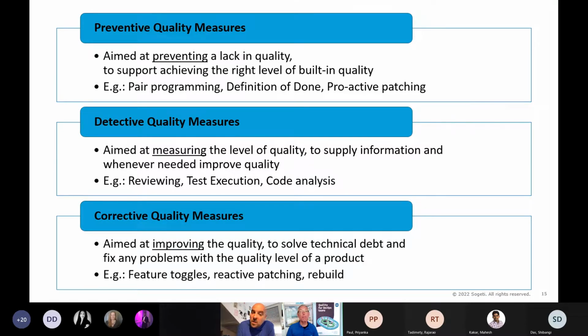And the last one, it wasn't on the slides with the quality engineering and the testing, but corrective quality measures is a group of activities to improve the quality of your IT system, of your product. Here we mention feature toggles. If you are delivering something to production, and it turns out that it isn't as good as you thought, you can use a feature toggle to switch that feature off. Or if you found out that you've built something that wasn't quite good, and you are going to maybe rebuild that feature again, it's also a corrective quality measure.